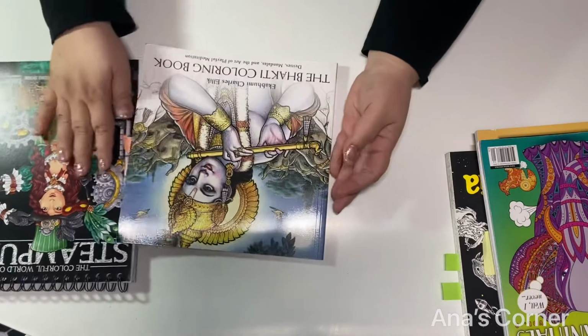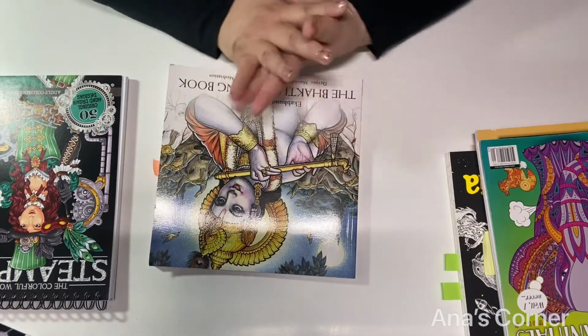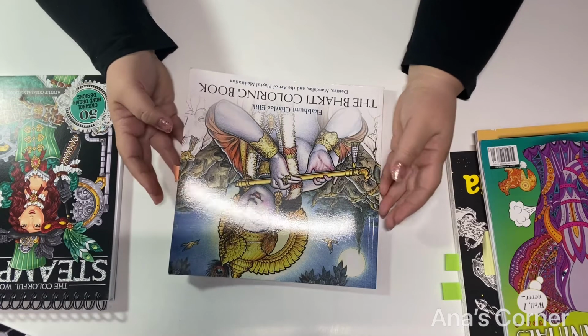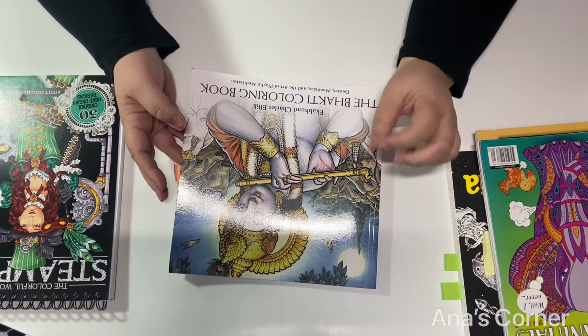And this is one of those books that is so beautiful. This one sort of intimidates me. I'm not into shading, if you've noticed my colorings, right? I'm not that into shading. I lose patience with the image. And so this book is intimidating to me a little bit because of that.